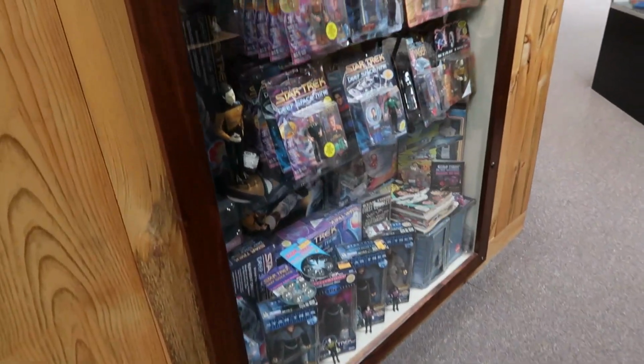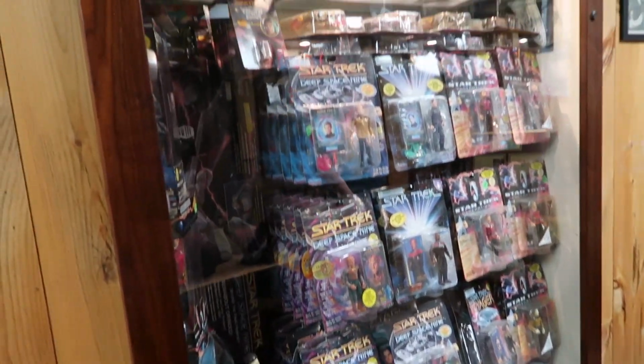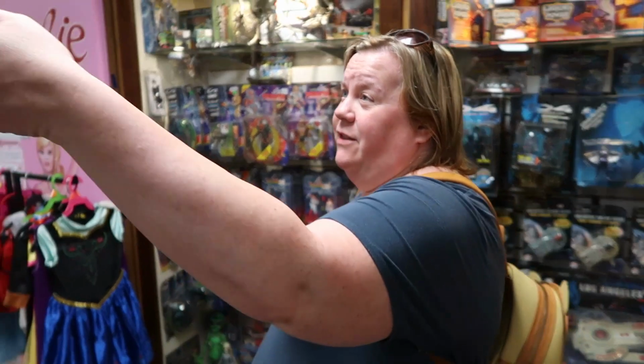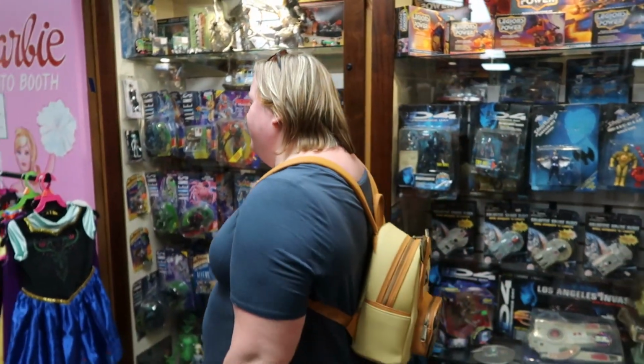Star Trek figurines. I actually have a lot of these action figures. Do you see all the Star Trek action figures? You mean the dolls? They're action figures, dang it. Yeah, sure. They're dolls. Dolls, they live in little mansions. Action figures. Okay, keep telling yourself that.